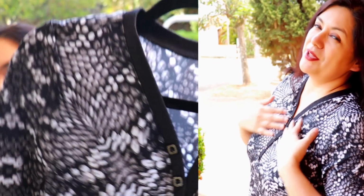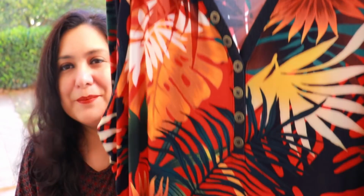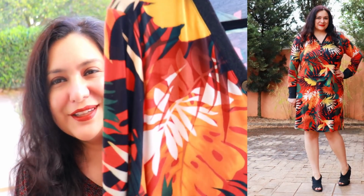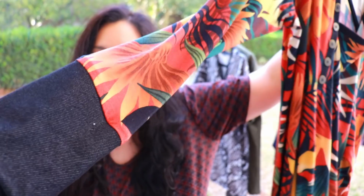Even the little square buttons are special. I just like everything about it. My third one is a dress, and I made this one with a tropical print rayon spandex. But the colors in this tropical print are sort of autumnal. You know, you have a lot of orange and green and yellow. It's really, really nice. This one is the cuff.